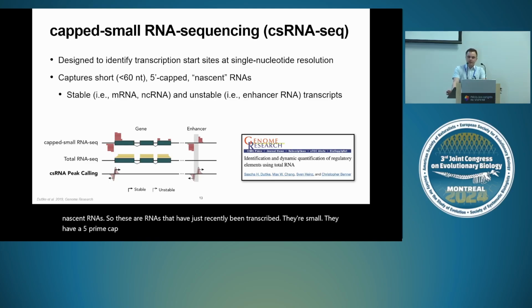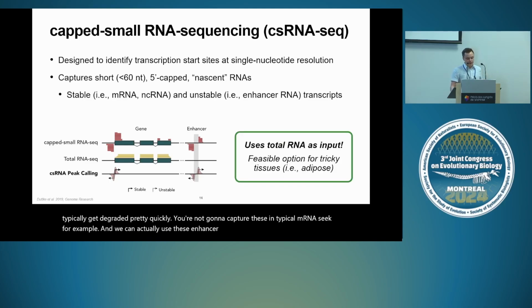And what's cool about this technique compared to traditional mRNA-seq is that you capture stable RNAs, so like mRNAs, non-coding RNAs, and so on, but also a variety of unstable RNAs, which include these enhancer RNAs that I'm going to talk about, which are really key for us here. And these unstable RNAs typically get degraded pretty quickly. You're not going to capture these in typical mRNA-seq, for example. And we can actually use these enhancer RNAs to identify enhancer sequences.